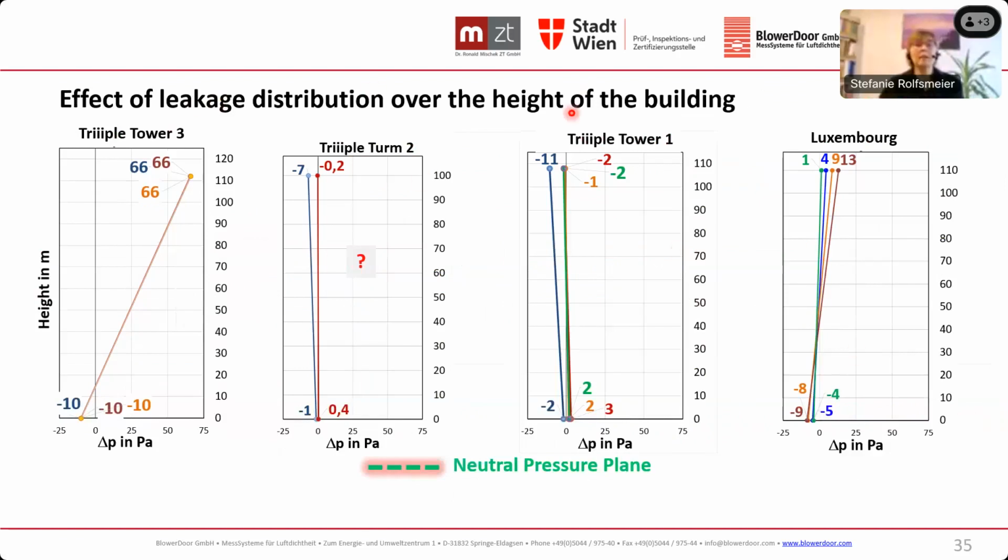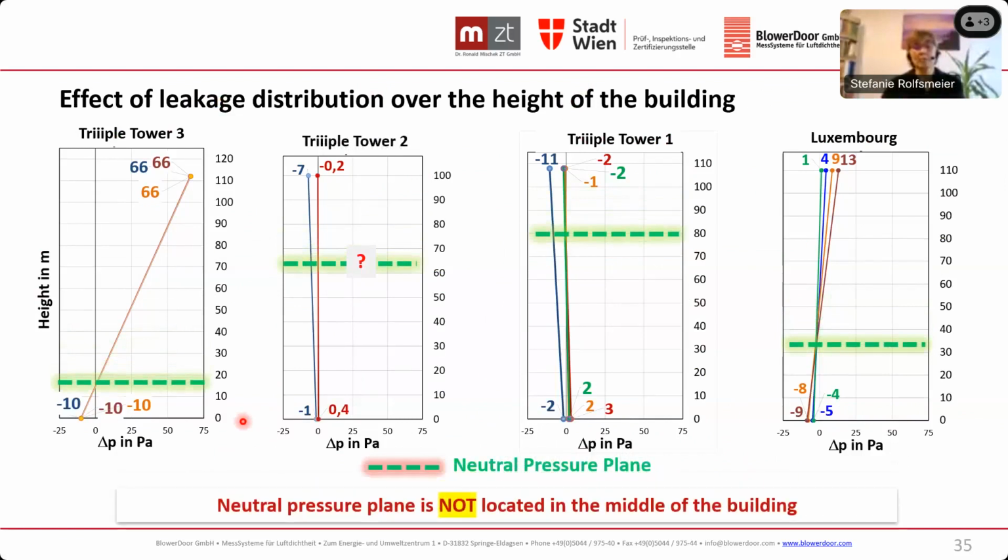What is the effect of the leakage distribution over the building height? You can see it here. We can explain it with a natural pressure plane. This is the point where we have 0 Pascal at the building envelope. And what we see is that the natural pressure plane is not located in the middle of the building. It's somewhere else. And it's an indicator: if you have a natural pressure plane in the lower part of the building, we have more leakages in the lower part of the building. If we have the natural pressure plane a bit more at the top of the building, we have more leakages in the upper part of the building.